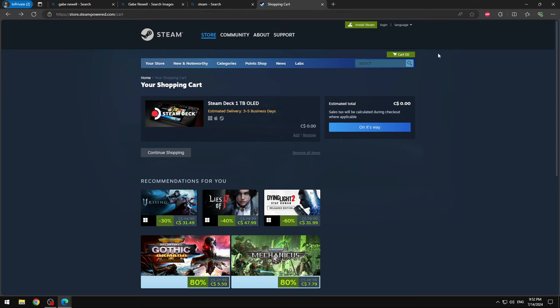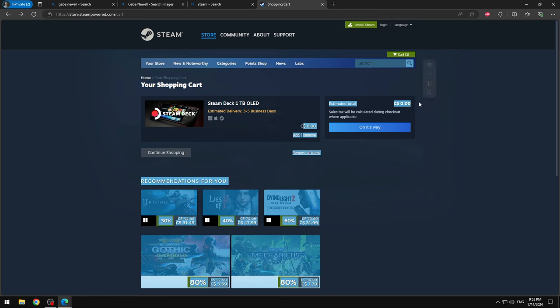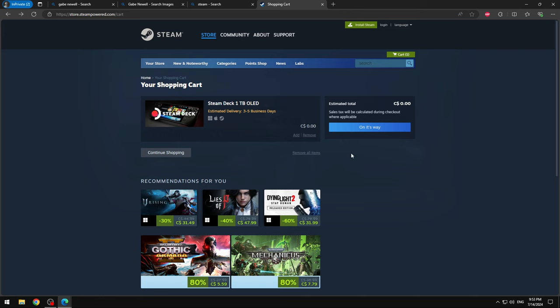Once you press the enter, guys, it's gonna bring you back to this page here. As you see, stumpowered.com/court, and it's gonna show you the Stum Deck, whatever you picked, you greedy, 1 terabyte, and it's gonna show you the price. As you see, put the price $0, whatever price you put, guys, it's gonna put it, and it's gonna automatically charge your Stum account that amount. It'll be $0. As you can see, it says on its way. And yeah, that's it, guys.